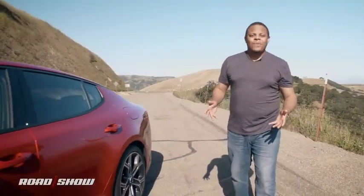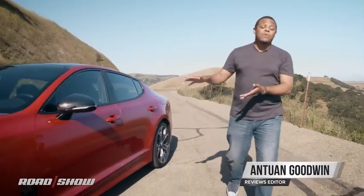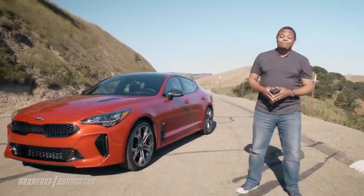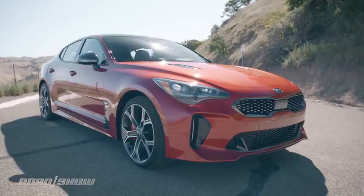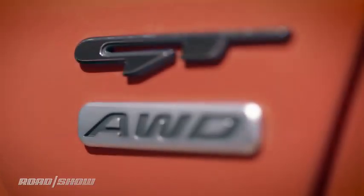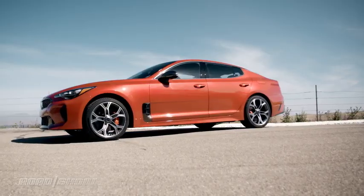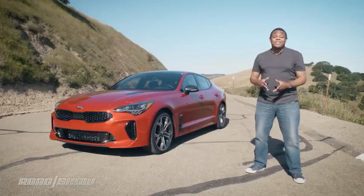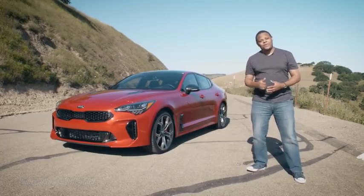With fantastic performance and handsome good looks, this is one of the most desirable new sports sedans on the market today. And oh yeah, it just happens to be a Kia. Today we're taking a look at the 2018 Kia Stinger GT, a car that our staff was so impressed with, we named it our 2018 Roadshow Shift Award winning Car of the Year. And we're spending more time with it today because, well, it's awesome. Let's hit the road.